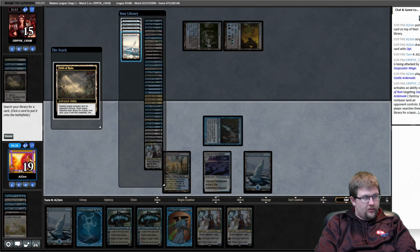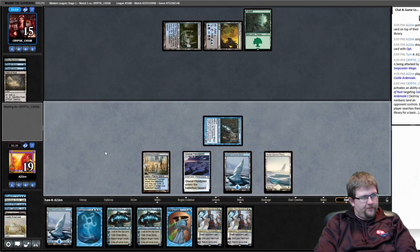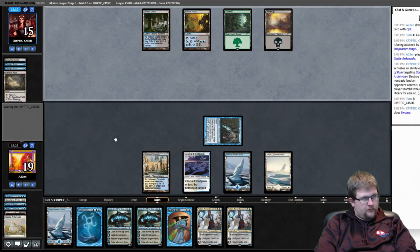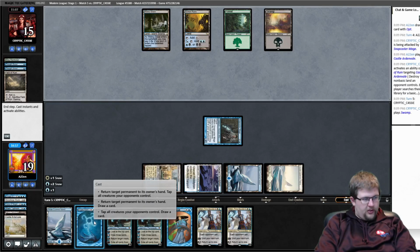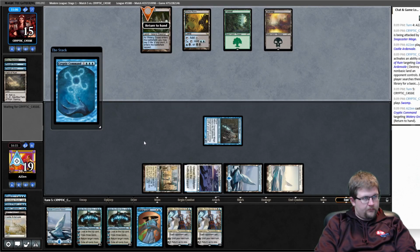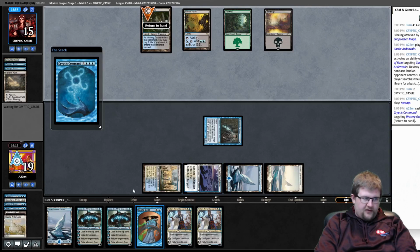Alright, I might have screwed up playing the Castle Ardenvale there. I was probably supposed to play the Island given they had a Field of Ruin, but whatever. I'm also pretty into end of turn Cryptic bounce, draw on Watery Grave, because they have to discard, so they're really incentivized to do something here. And then the Teferi Mana Leak line is almost certain to work.